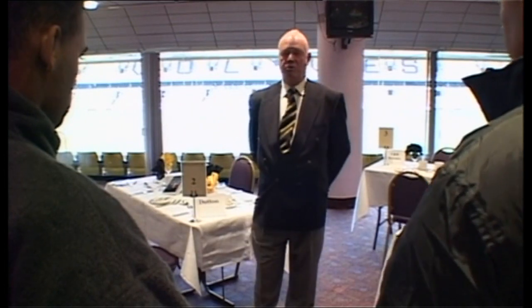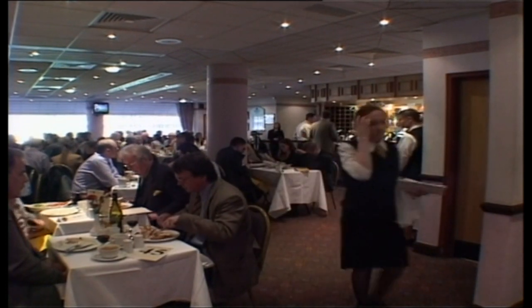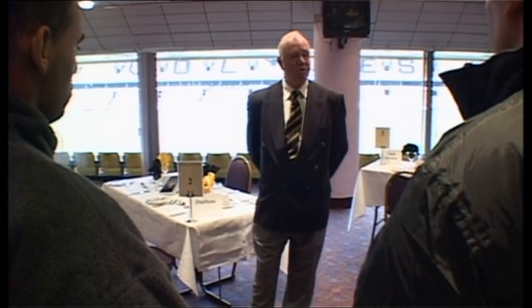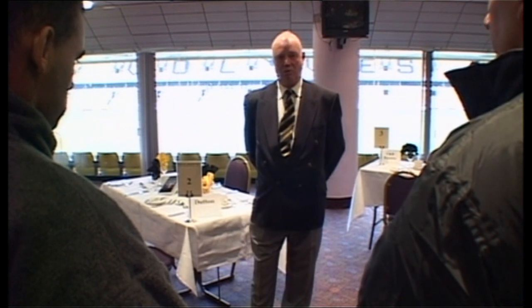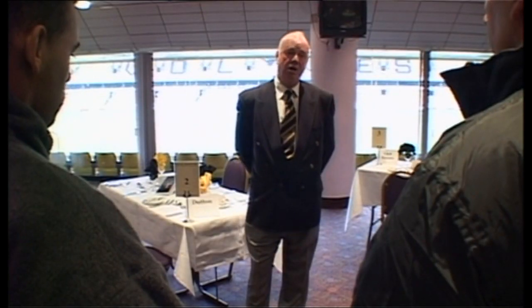This is the Haywood suite. As you can see, it overlooks the pitch. It has a tremendous view of the pitch area. On match days, people book here for meals. As you can see, the tables are set out for a function tonight. In addition to that, it's used for weddings, works presentation parties, Christmas parties, entertainment nights. Particularly on match days, people would eat in here and then go outside and watch the game.